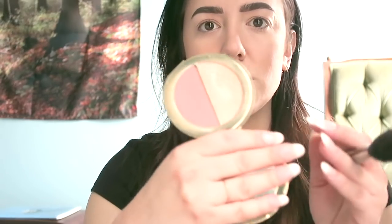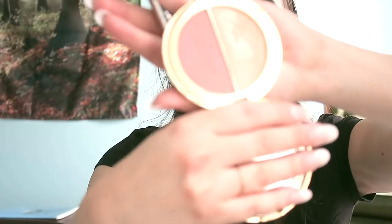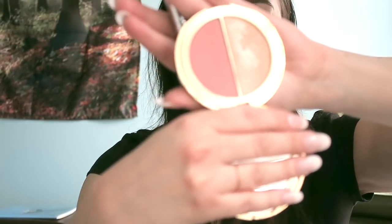Okay, now my favorite blush, and this has actually been one of my favorite blushes for a while, is in this little Tarte duo. It's called the Blush and Glow in Peach Glow, which is weird because I would never say that this is peach, like at all, but this blush, you guys, I don't know if it's focusing at all, but it's just the prettiest. Is that focusing?